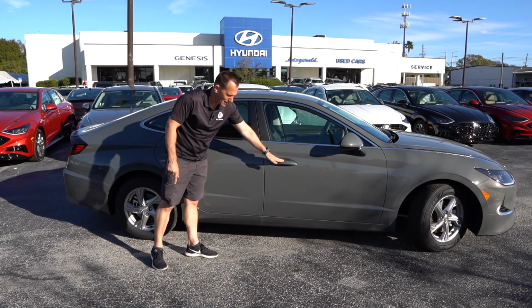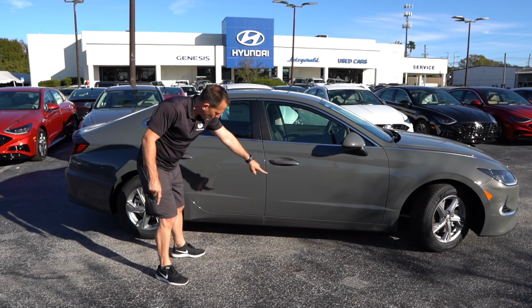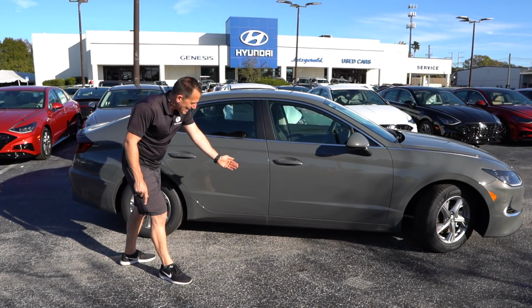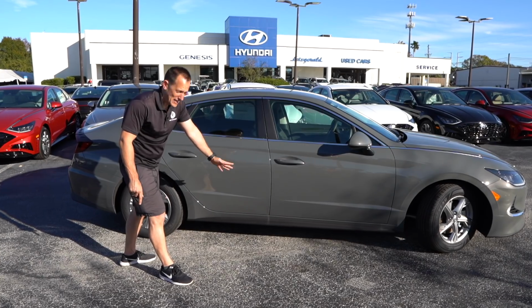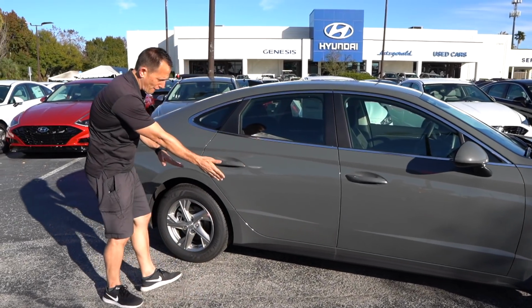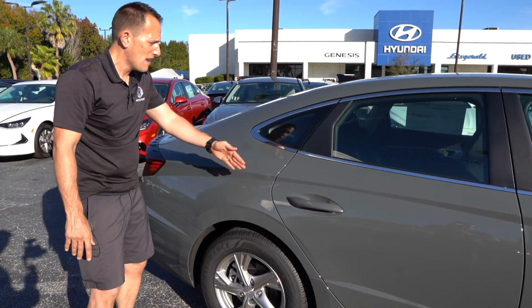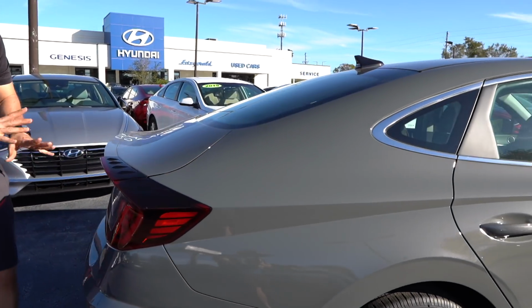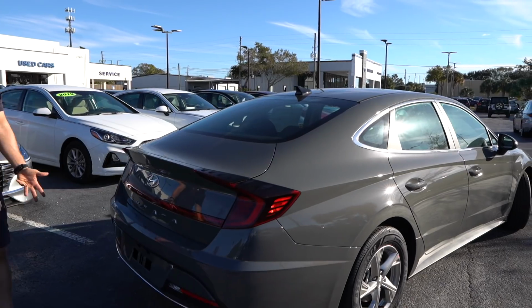Flat black, color match door handles, and look at the low side sill extension. I like the way it's flat black and it extends pretty aggressively out. Nice touch, kind of flares out and then comes back to the rear. And then as we work our way, you can see the nice body line into the rear of the car. And this is another big talking point.